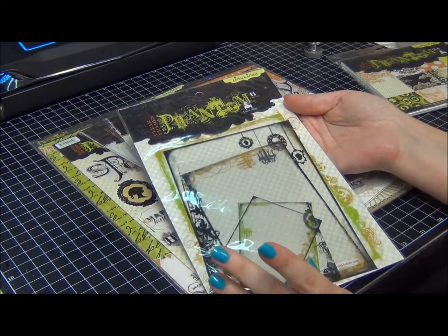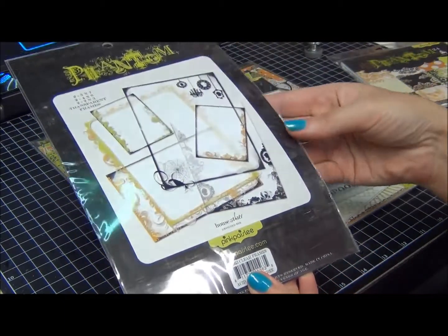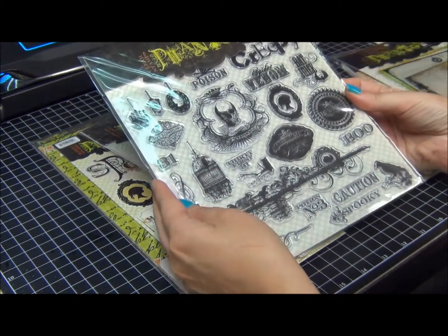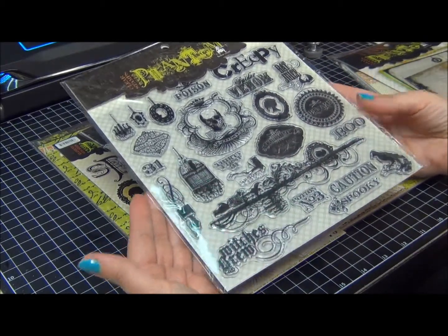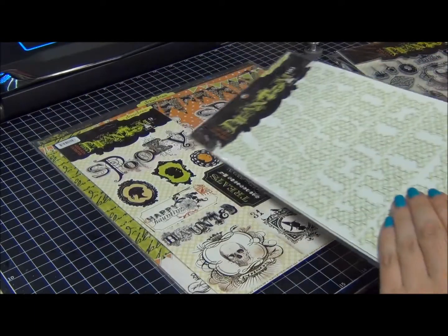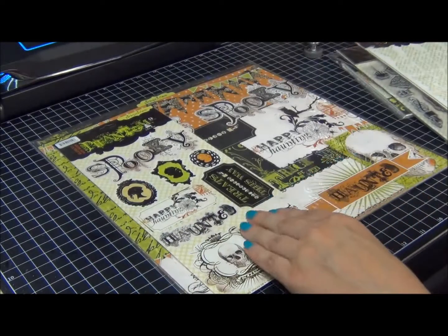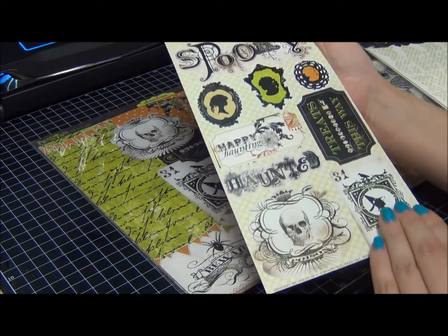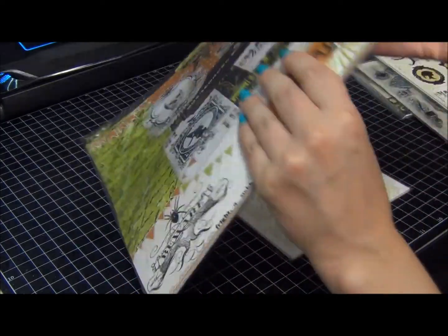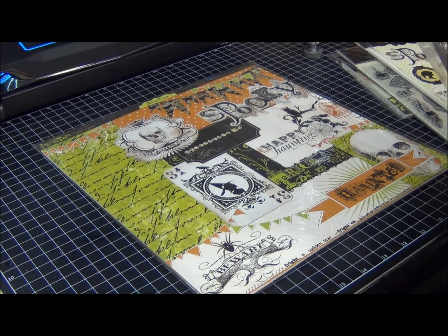You will receive as well 6 clear frames for the same collection, and you can see them on the back right there. 24 pieces of stamps. Okay, set of stamps. Alpha, chipboard self-adhesive alphas. Okay. Stickers. And the 12 by 12 papers. Okay. With the 12 by 12 papers, let me see if I can find it for you.